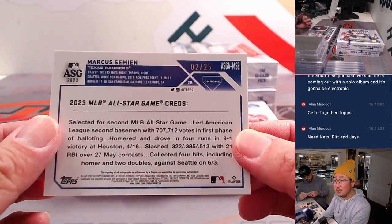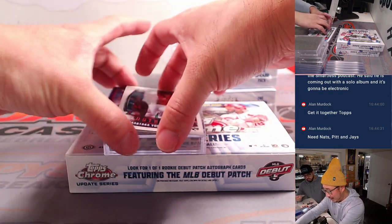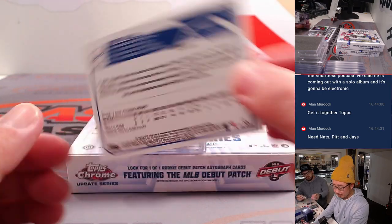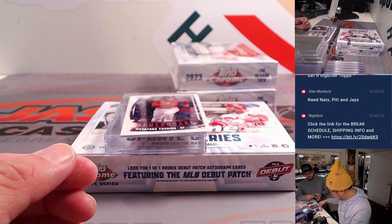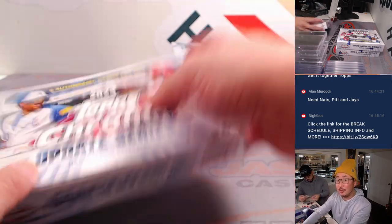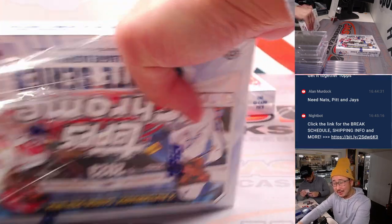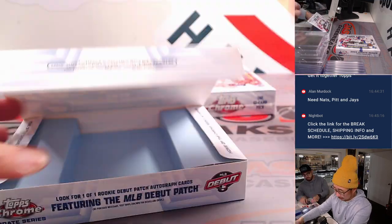Jeremy Smith, 2 out of 25. The champ. On that one. Yeah, world champion. And we got a purple Bobby Miller on card, 199 out of 250. Wow. Dodgers, Troy. A nice Youthquake Yoshida. All right, two boxes to go. Let's go. Yeah, Alan needs some Nats, some Pirates, some Jays. Four autos left, boys and girls. Good luck.